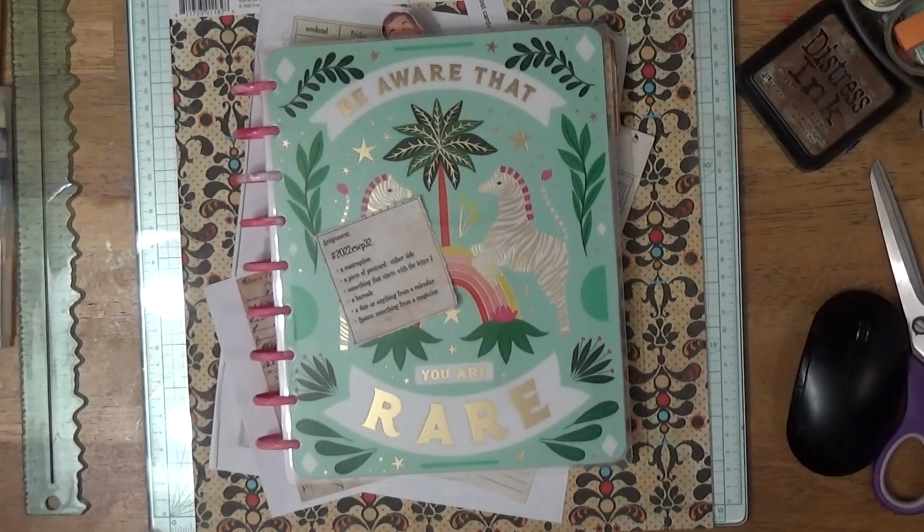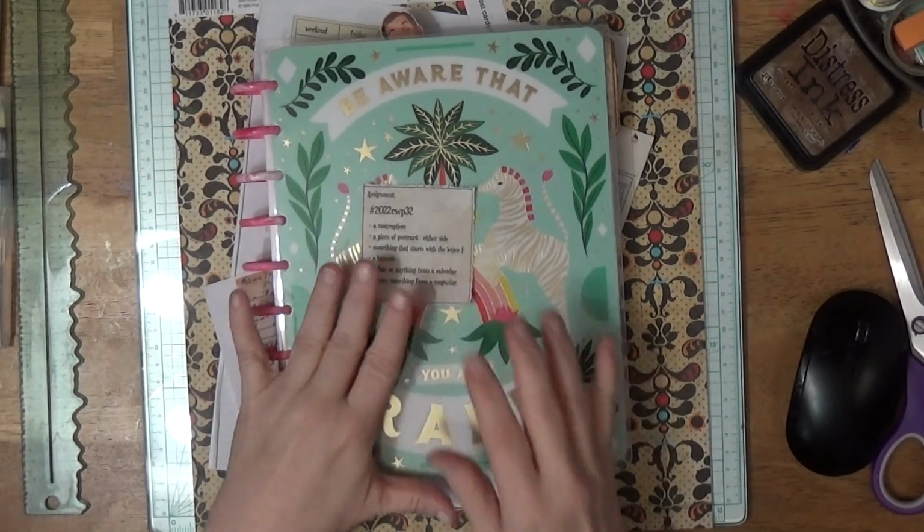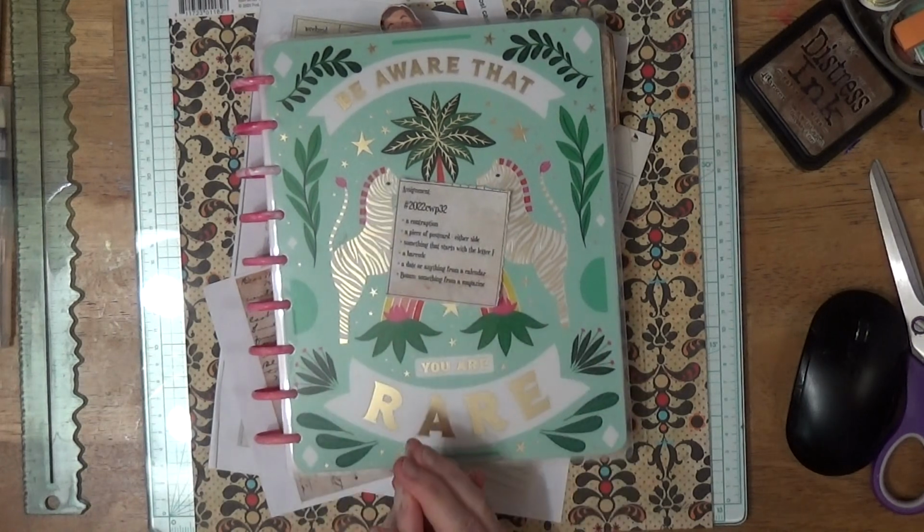I'm Gina. So today I'm working in my journal, working on my CW planner, and I'm on week 32. I'm working on getting caught up with where I should be. So I'm trying.